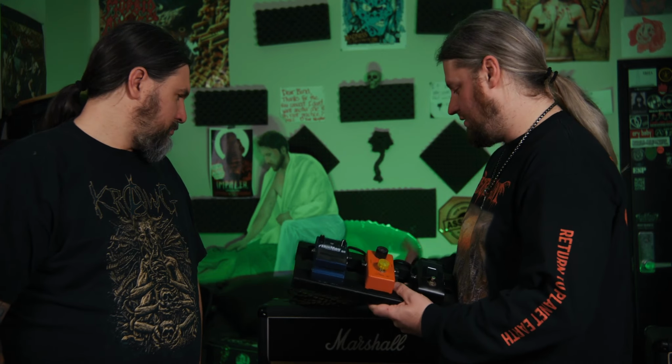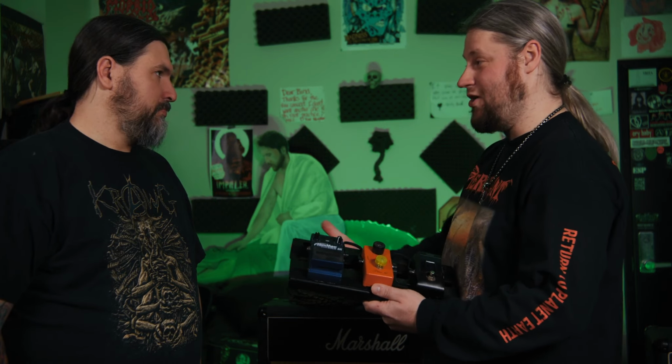I get all my distortion through the amp. I don't have any pedals for dirt or anything like that. If I forget a cord to bring this to a show or it doesn't work, I just unplug it and go straight into my amp and I'm good to go. So, sure, I just want to keep it simple. Makes sense. Yeah, that's about it, really. Nice. Cool. Let's talk about your guitars next.